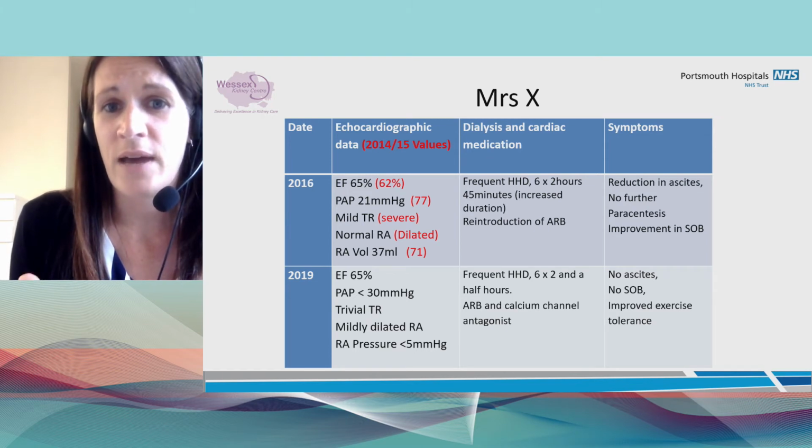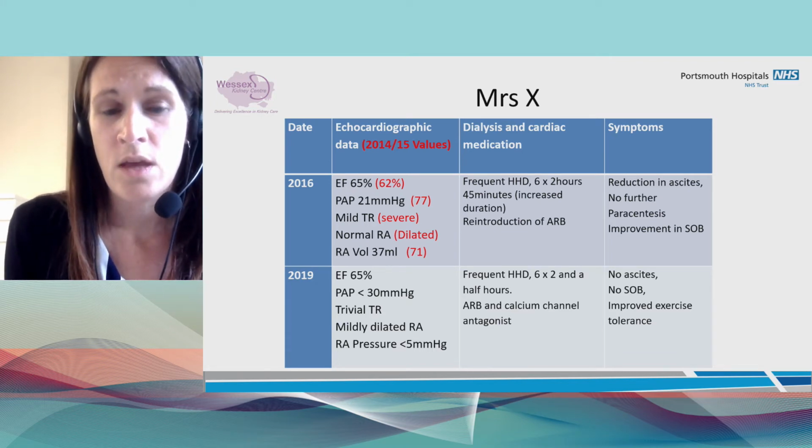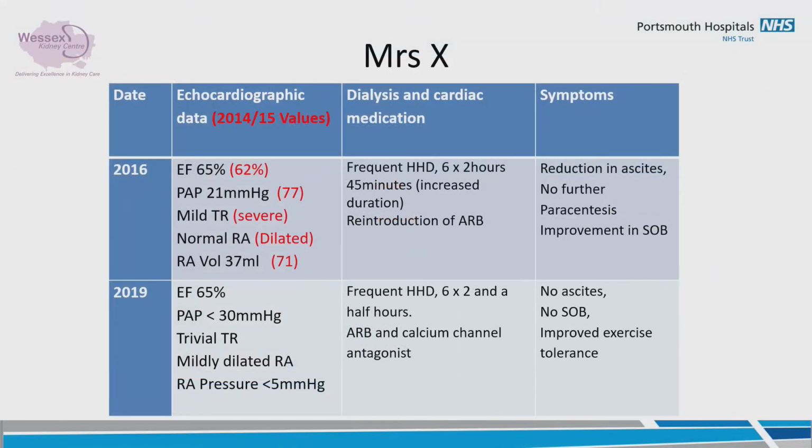She had a massive reduction in her ascites and required no further paracentesis, and a major improvement in her shortness of breath. She carried on for the next 3.5 years on home hemodialysis with excellent outcomes, no more ascites, no more shortness of breath, and an improvement in her overall exercise tolerance. She slightly reduced her therapy down to 2.5 hours, but maintained six times a week.